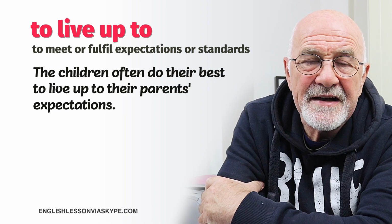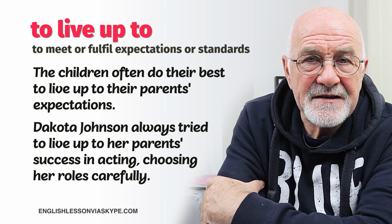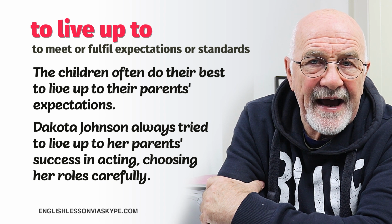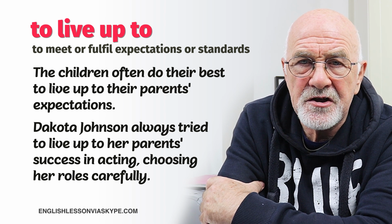So you often read people's biographies and stories when they had problems with their parents, that they found it difficult to live up to their expectations, particularly when the parent had been very, very successful, perhaps a successful actor or actress, a successful writer, a successful politician, businessman.